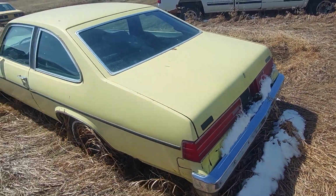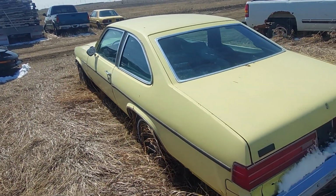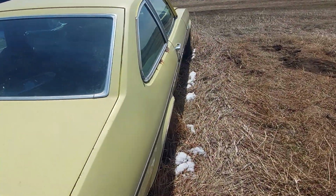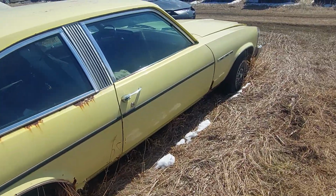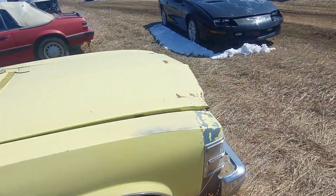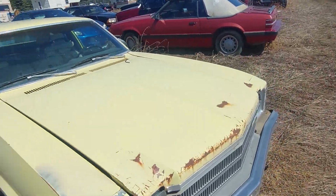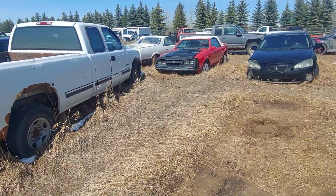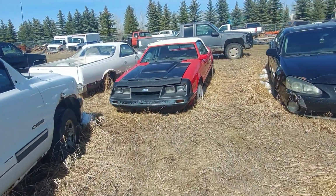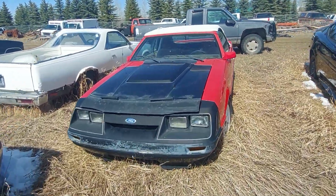You don't see very many of these, and this is a mid to late 70s, like 74, 75, all the way up to like 79, I believe, is when they built these. Very cool. And we've got this Fox body over here, which is an 85 or 86. I'd have to look. I think it's an 85.